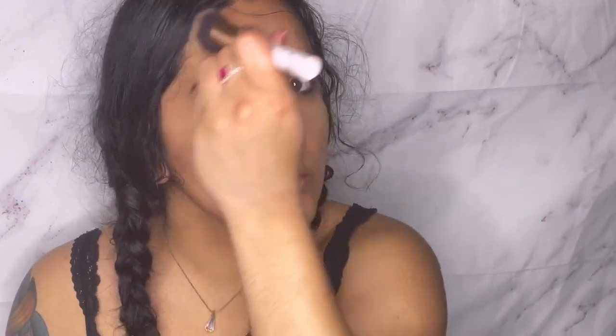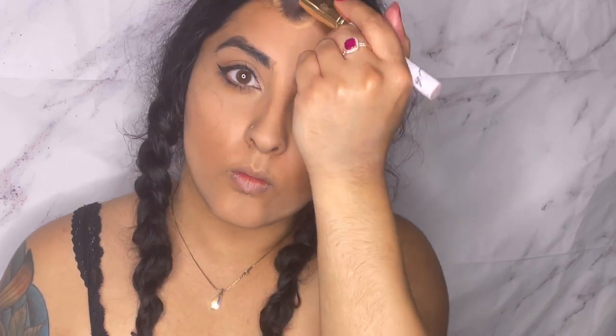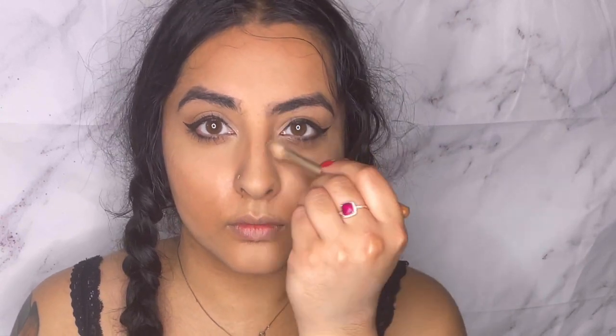Then I go in with my bronzer. This is my Essence Matte Bronzer. And I'm just kind of going to make a little 3 on my face. So starting from my forehead, going down to my cheek, toward my mouth, and then to my chin. Since I want my contour to look very natural today and I'm going for that sun-kissed glow, this is basically what I do. And I also use the same bronzer to lightly contour my nose.